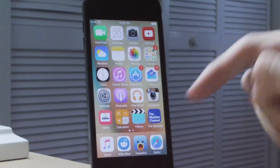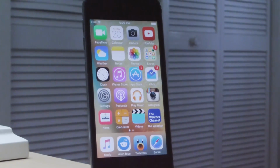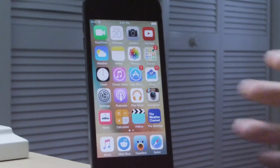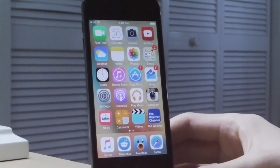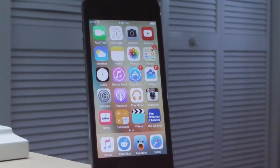But the subtle enhancements like the shuffle button in the music application can easily be remedied by a Cydia tweak, so even those little subtle features that are implemented into iOS 9 aren't worth upgrading over if you're jailbroken on a previous firmware. That, combined with the fact, I know I'm sort of beating a dead horse, that performance has been worse ever since I've upgraded, it sort of makes it a difficult decision to make.